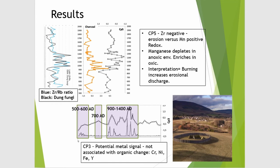And the negative, an increase in negative, is associated with the zirconium depleting, which may suggest an increase in the water table. But what it actually all means is that the burning events are causing erosion and water washing into the valley, so a rise in the water table. I also did another type of analysis with zirconium divided by rubidium. So basically that's just coarse grain size versus fine grain: sand, silts, fine silts and clays. And it is often used as another erosion indicator.